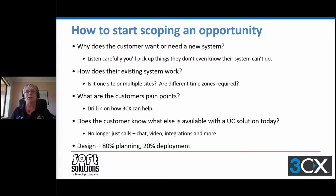What are the customer's pain points? These are where you want to drill in on those top features that we've just covered with 3CX. So what is their pain point? How can 3CX fix that? Have they even thought about this? Did they know a unified communications solution can deliver these things for them? As I say, they might not even know that chat and video and all the integrations for CRM and those types of things are available within the solution.